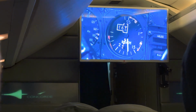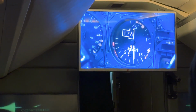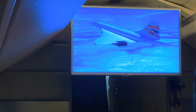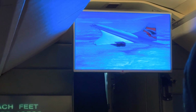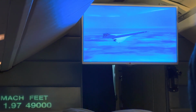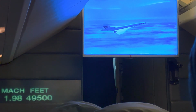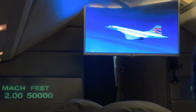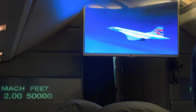As we approach Mach 1.7, our engines have become more efficient, and we can switch the reheats off, and Concorde can do what no other aircraft in the world can do, which is to climb and accelerate from Mach 1.7 to Mach 2 using full power without reheat. We reach Mach 2 at 50,000 feet and continue climbing up towards our service ceiling of 60,000.